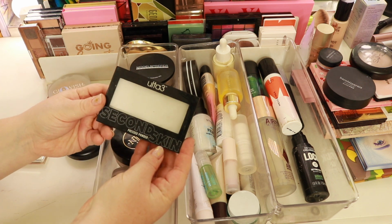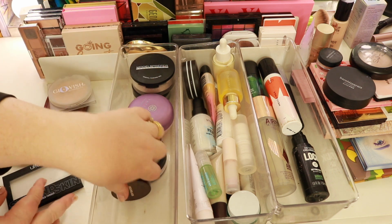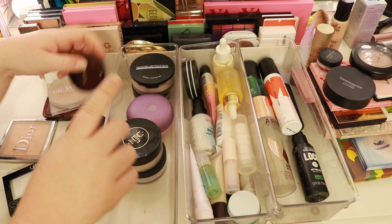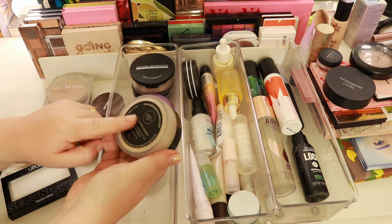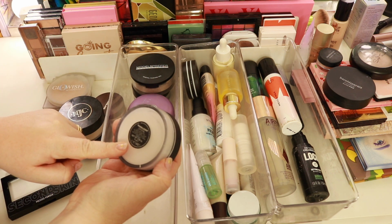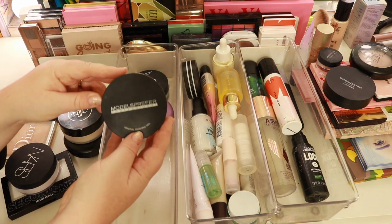I love the Second Skin from Ulta 3, just a translucent powder. The Hourglass Mini of the Veil translucent setting powder. It's phenomenal. I love it. Nikia Joy, one of my new favorite powders. NARS, a translucent in crystal light reflecting powder. Amazing. This finishing powder is really good.